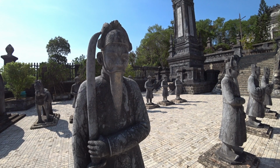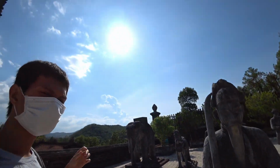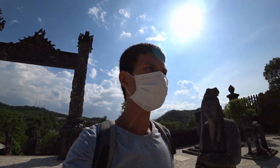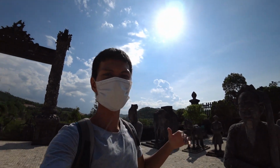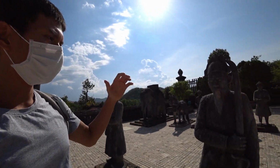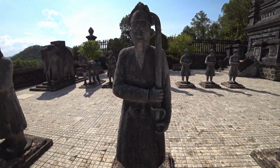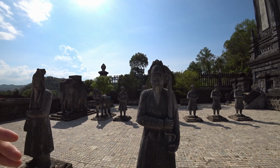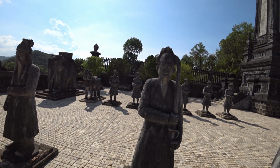So this one, those are the statues of the Mandarins. A Mandarin is a high-ranking official, and normally they would be the ones guarding the kings. In the past, the ones holding swords like this are the military Mandarins.